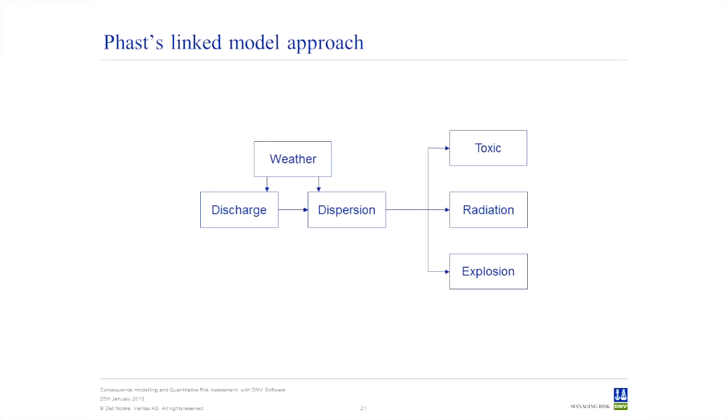So, 100 ppm of ammonia for 5 minutes has a different effect than 100 ppm of chlorine for 5 minutes. And there's a system in Fast there that will work that out and tell you what the impact is. And then we have lots of radiation calculations for different types of fires. So during discharge, for example, if you get immediate ignition, then the vapor fraction, or if it's a gas, it can burn and you'll get a jet fire.